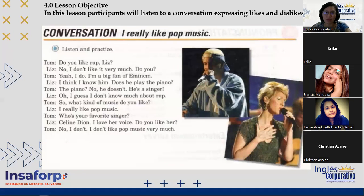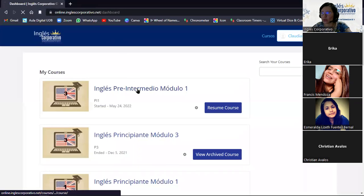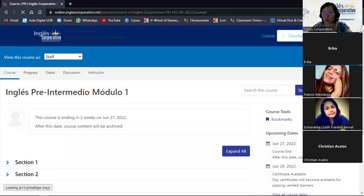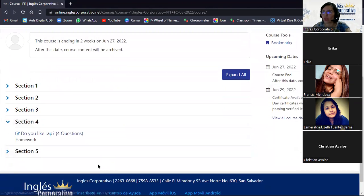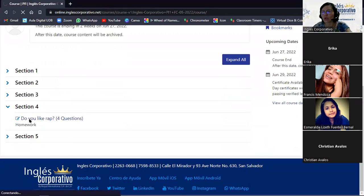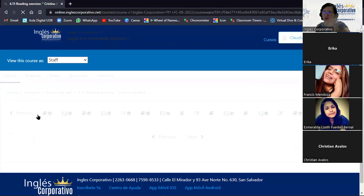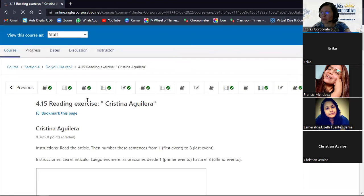Now, para la plataforma, chicos, como les repito, ¿verdad? Esta semana nos corresponde la sección 4, right? La sección 4. Y nada más decirles, ¿verdad? Que yo sé que terminamos el jueves 23, pero a más tardar es el lunes o el viernes antes de esa semana. Yo recomiendo que finalice esa sección, ¿verdad? Todo, para que ya quede usted listo o lista para ser inscrito en el siguiente módulo, ¿verdad? Y así no haya ningún problema.